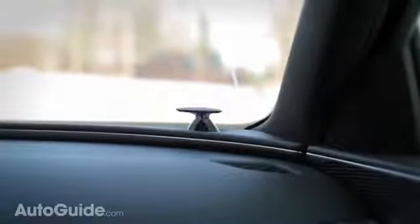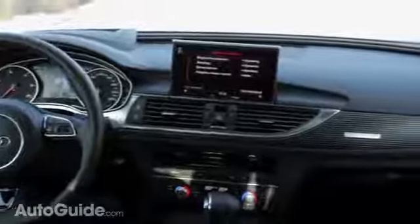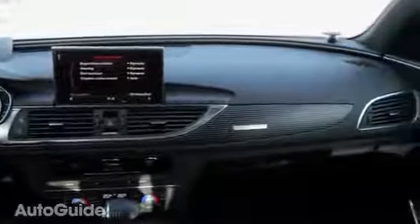And I can't help but mention the Bang & Olufsen sound system. Remember that $76,500 asking price? Well, $5,900 of that is just that audio system.